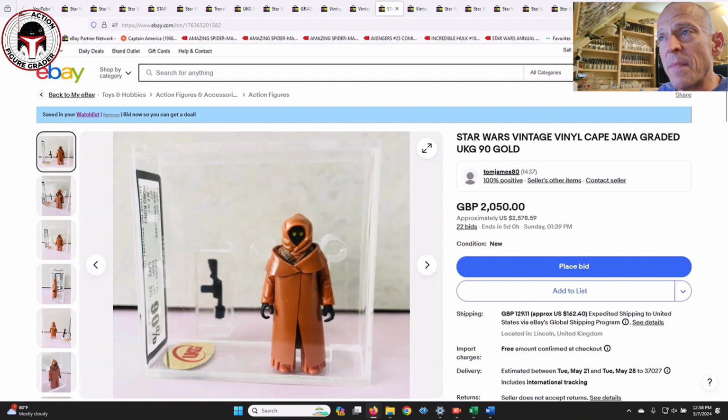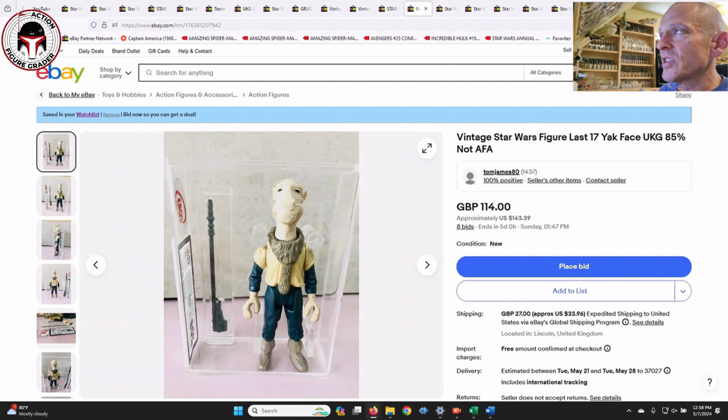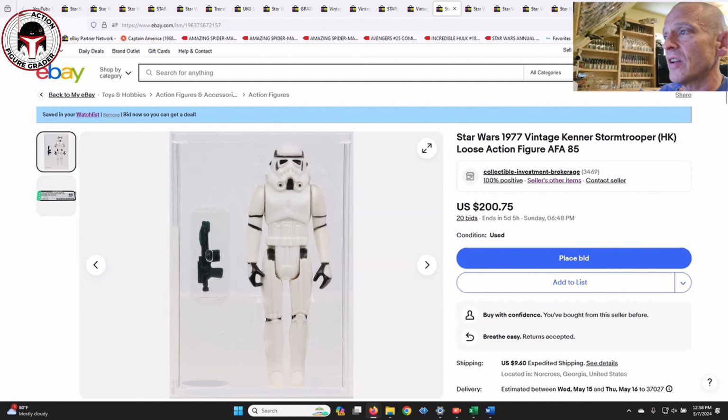That one should go for a minimum, I would think, about $3,400 to $3,500 based on the last one that just sold last weekend. But there's another one there that's up, UKG 90% gold level. Same seller also has a UKG 85% yak face. That one's at 114 pounds, which is 143 US dollars, also ending Sunday afternoon.